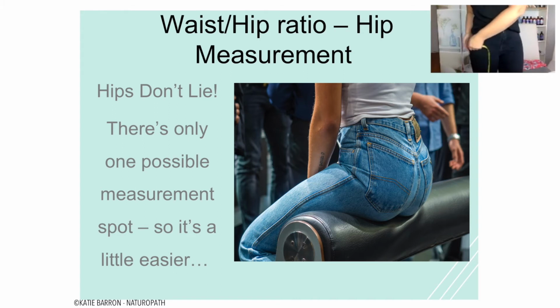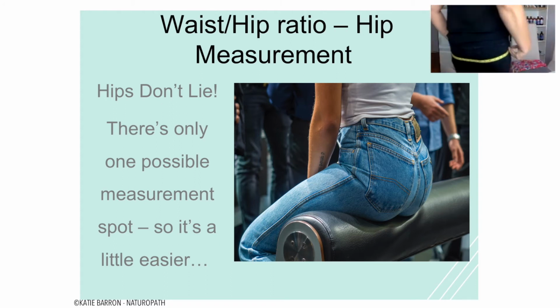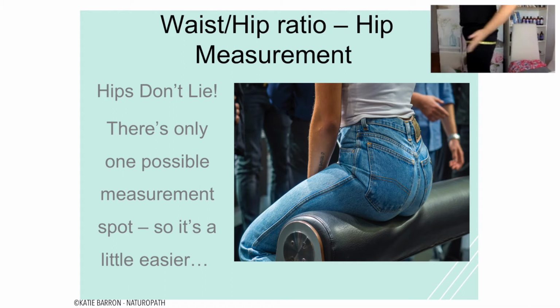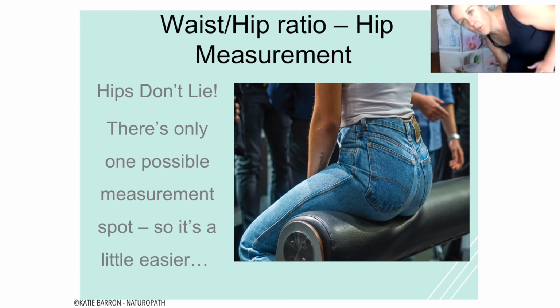We're going to do the same thing again. We're going to ask them to use the centimetre side. We are going to run our tape measure right around until we get around, and we're going to take that measurement again, and tell them to tell us the measurement. Once again, you will notice that when I'm doing this, it is nice and straight, it is not curved, and it's just nice and straight all the way around. The other thing to notice is that it's actually across the widest part across here too, really, across the buttocks. So that is something to remember.